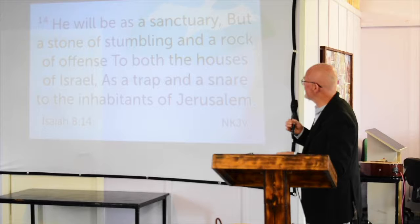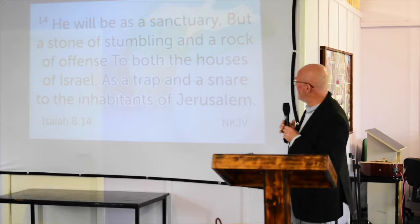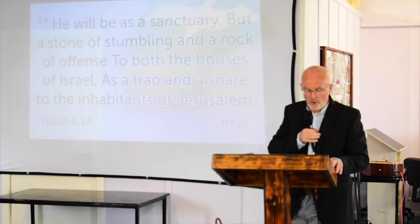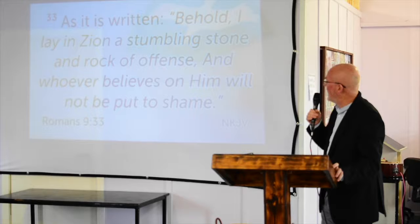Again, there's an allusion here, not so much to a cornerstone, but a stone of stumbling and a rock of offense to both the houses of Israel. In Romans chapter 9, verse 33, it says, as it is written, behold, I lay in Zion a stumbling stone and a rock of offense, and whoever believes in him will be put to shame.